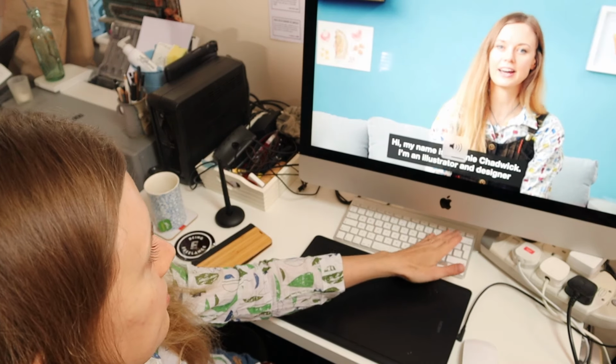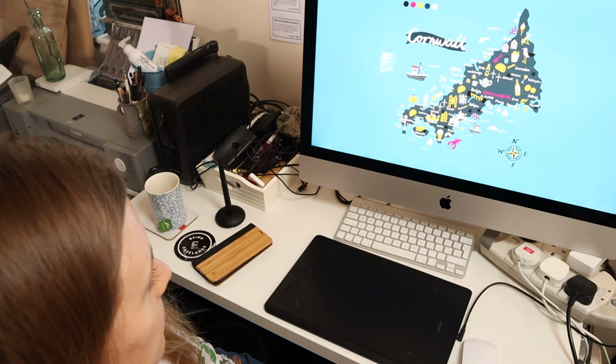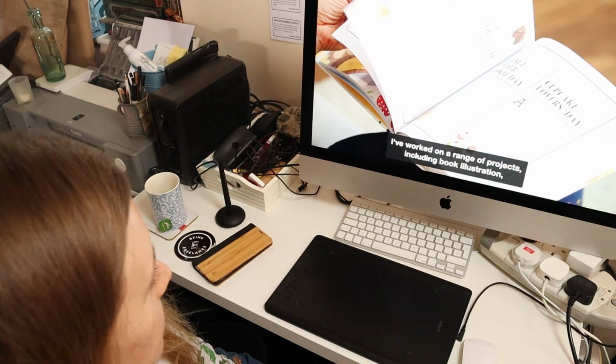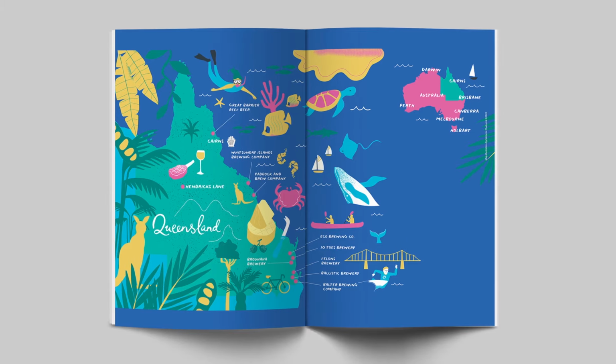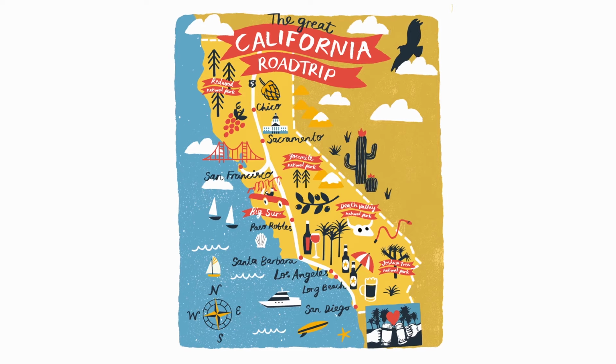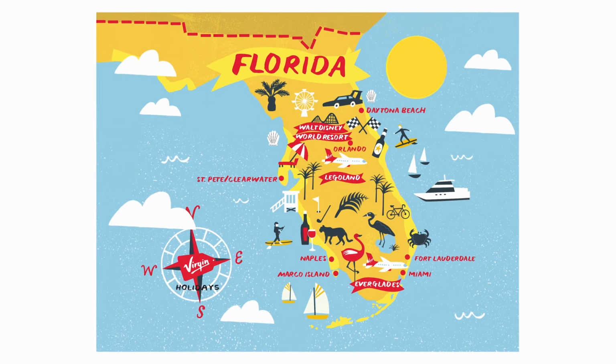I'm an illustrator and designer who specialises in food and map illustration. I've worked on a range of projects including book illustration, food packaging, magazine editorials and prints. I've had the opportunity to collaborate with clients such as Foodimentary, American Airlines and Virgin Atlantic.